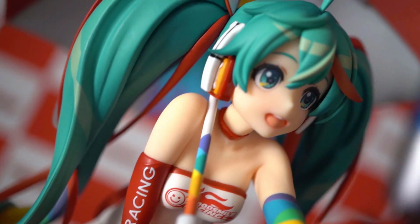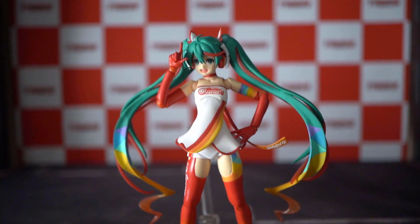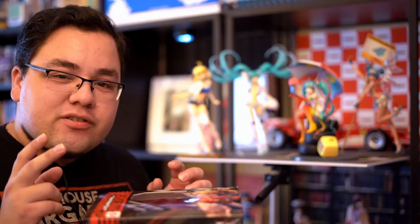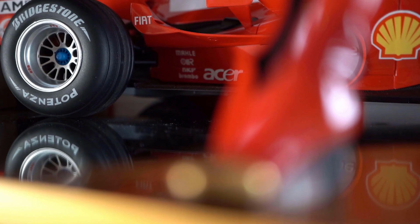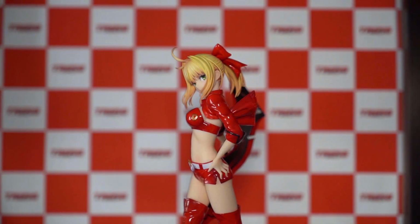She's had a racing version since 2009, and it's not only her scale figures, but her Nendoroids and Figmas too, and frankly, the merch is endless. But now I'm afraid we may have a new, even more fierce queen of the racetrack coming in. Say hello to Nero Claudius Racing version.